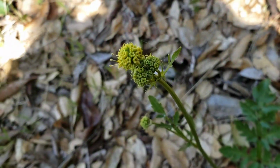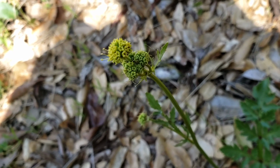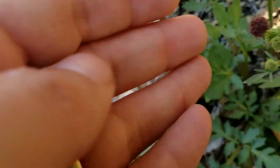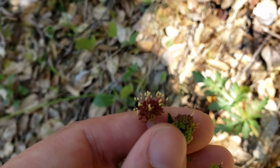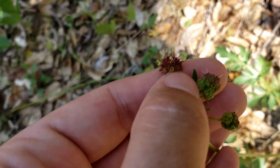All right, let's talk sanicles, early flowering member of the carrot family. You can see this one right here. It's got yellow flowers. This one's also got yellow flowers. But then down next to it, we have one with purple flowers. And over here, also has purple flowers in full antherific glory right there.